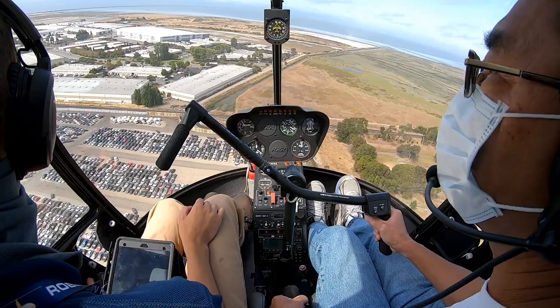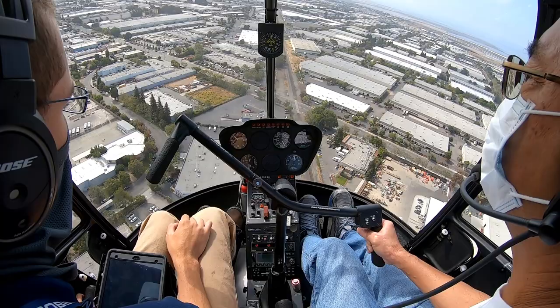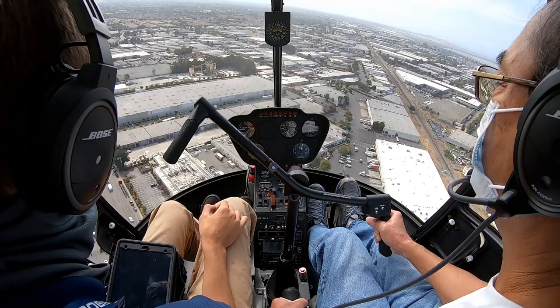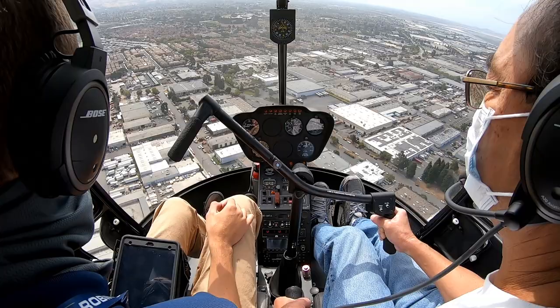Left, center, right. You are clear. All right, lights out, top of the green, three in the green, fuel, RPM, please, RPM. Clear left, center, right, turning left. You are clear.